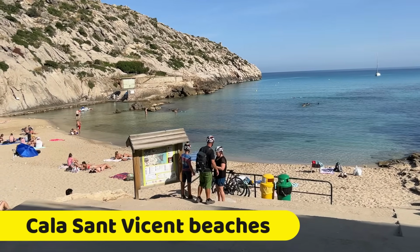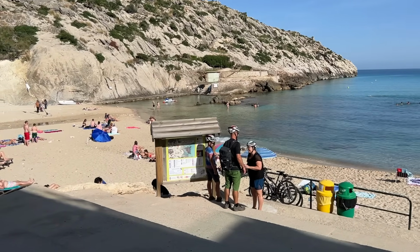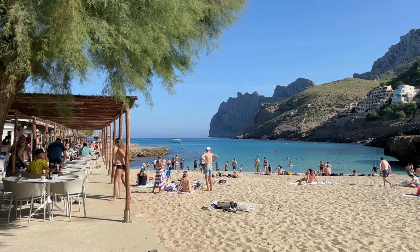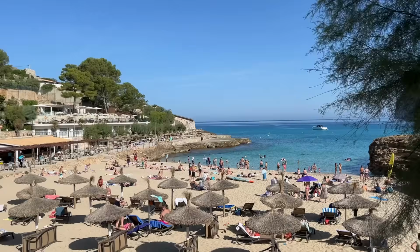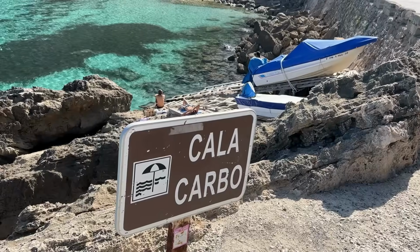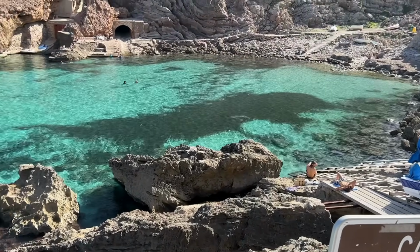So coming in at a very close number 2 are the beaches up in Cala St Vincent. Now the beaches over there, once again, I'm just overusing the word absolutely stunning, but they are absolutely stunning. And if you're not staying over in Cala St Vincent, then I do really recommend getting a bus out there, even for the afternoon, just to go and explore that area and to go and enjoy some of the absolutely beautiful beaches. Now you will find Cala Barques, Cala Clara, Cala Molins, and also Cala Carbó as well, which is very different from the Carbó on the south of the island.